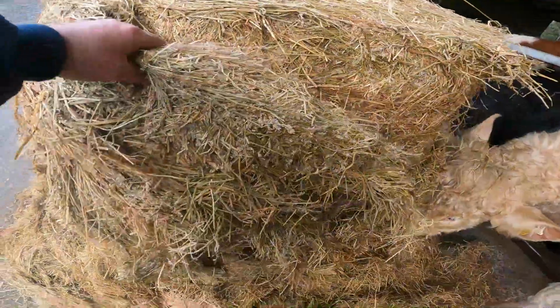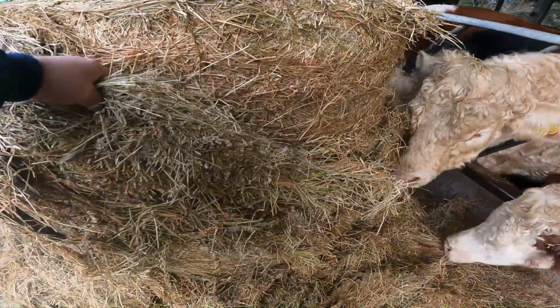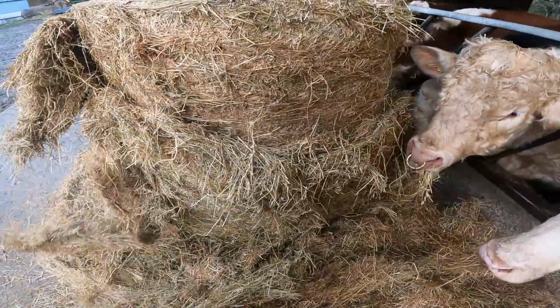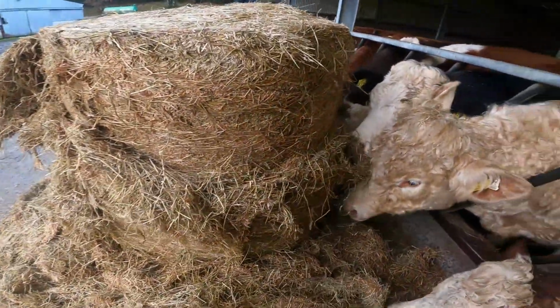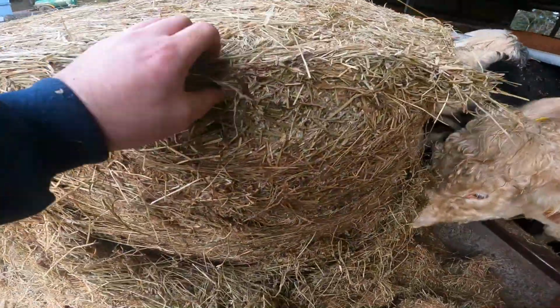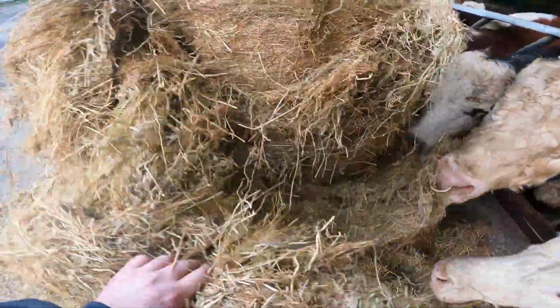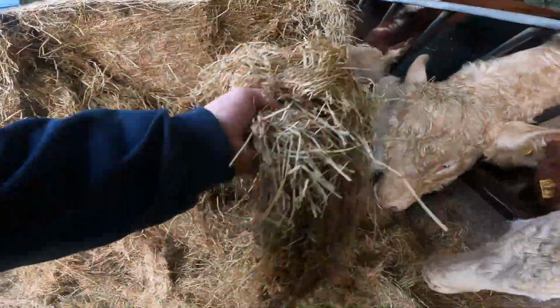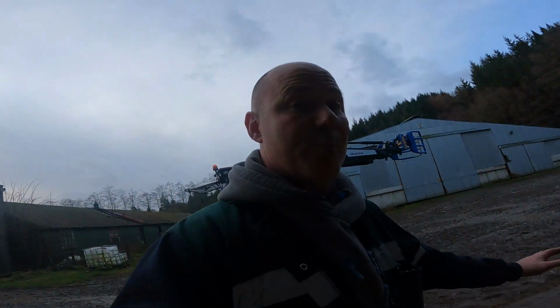But see, this stuff now, it was made last year in the dry weather, but we didn't put out any fertilizer because it was just way too much money. We just couldn't afford it with what bills we had. So it's fairly dry because it was stemmy stuff. There wasn't much of a butt in it, and then with the drought as well, it's fairly dry. But they seem to like it now. I haven't got it tested, but it's something I want to do.